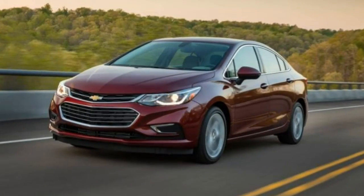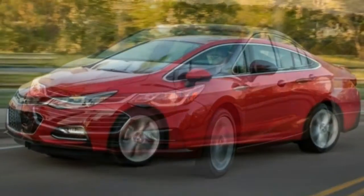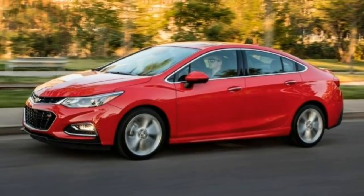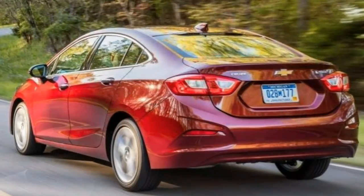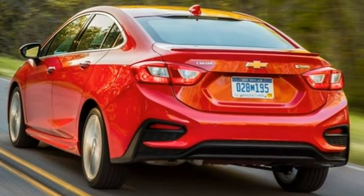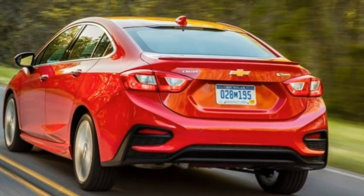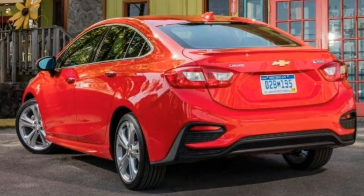Driver aids. Standard and optional safety features are in line with the rest of the class, which is really a testament to the amount of tech available in this segment. The Premier-only Driver Confidence 2 package adds lane departure warning, lane keeping assist and blind spot monitoring. Adaptive cruise is not offered.